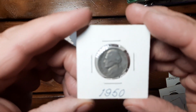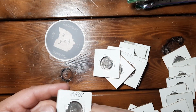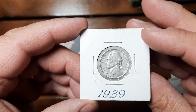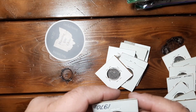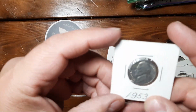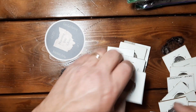There's yet another 1950 out of Philly. Got another 1939 that I will have to check for the DDO, or DDR, I'm sorry. Another really nice 1970D. Got a nice 1953. All these are in really great shape.